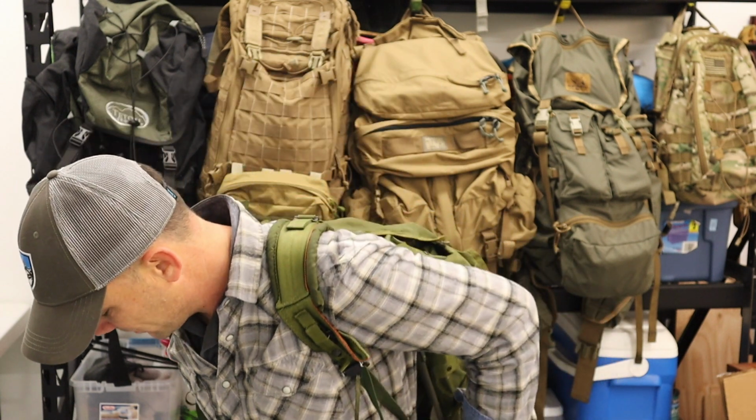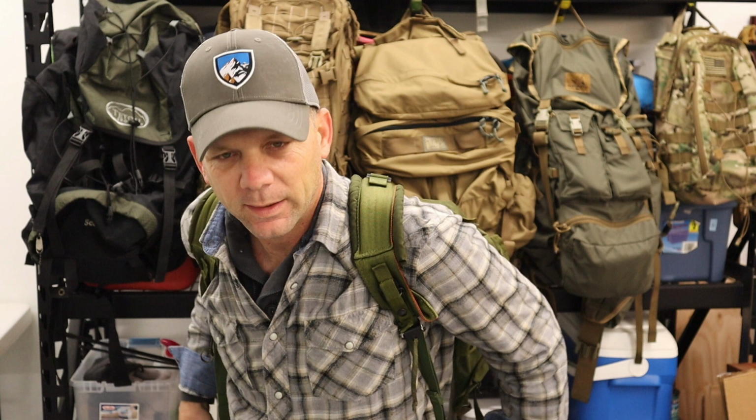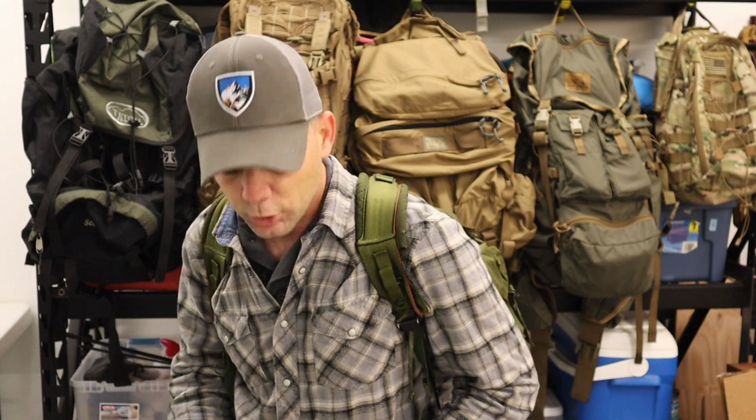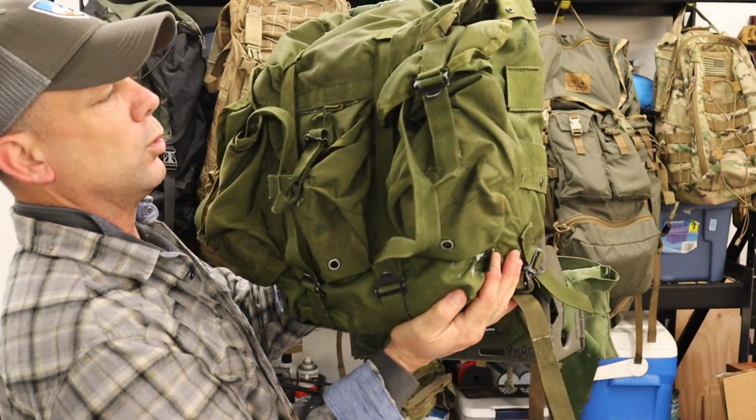And so this one actually has a padded waist belt, so it's padded in the back, and then out front you just have the straps themselves, and these are 2-inch webbing. So you get a little bit more ability to carry the load down on your legs, but you don't get a lot. As we're going to see, some of these other backpacks that are modern these days have a really good ability to carry the load on your legs and get it off your shoulders. All right, so there she is, the old Alice pack.